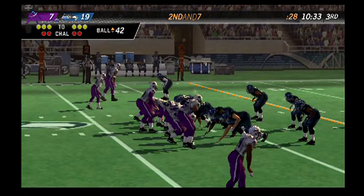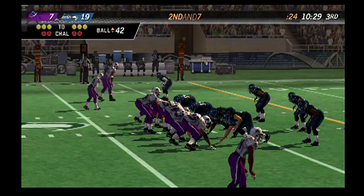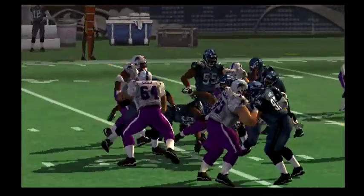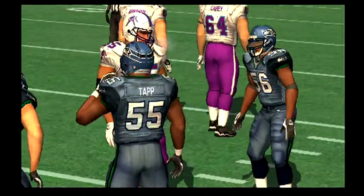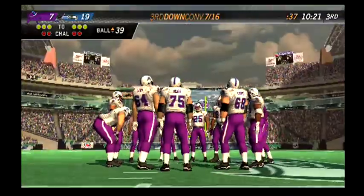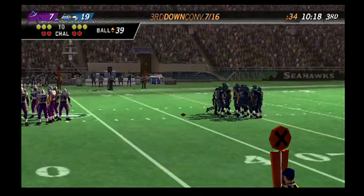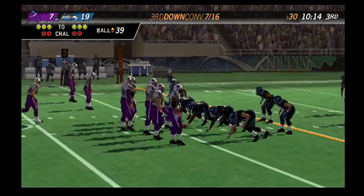Watch that screen. Hands it off. Hill comes up to make the play at the 39-yard line. Benson takes advantage of a little daylight, picks up 3 yards. Third down play. They have to get it to the 35-yard line for a new first.